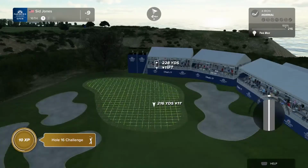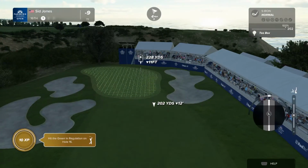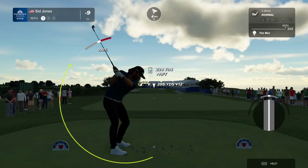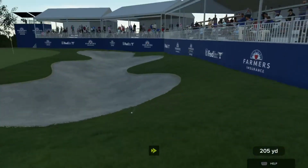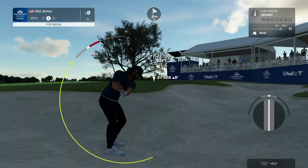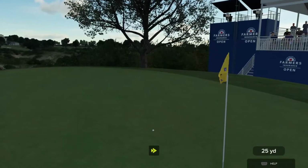Teeing off here on the 16th hole. This is underrated difficult. The green is big in size, but it plays awfully small because there are really small sections to this green. The front, the back right, and the top left. If you find the right section, job well done. If you don't, it's going to be a difficult two-putt to say the least.